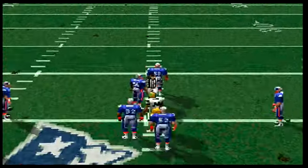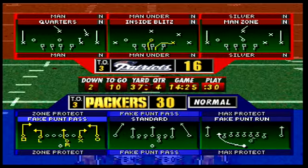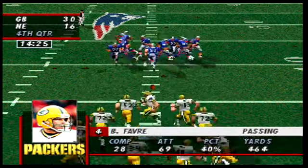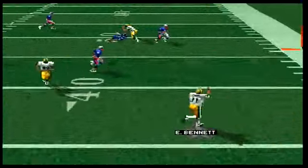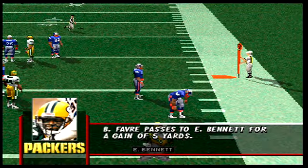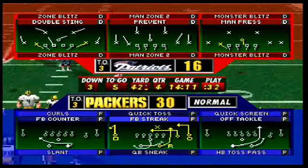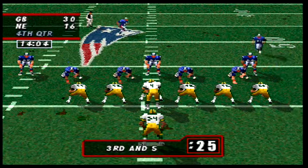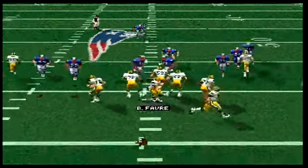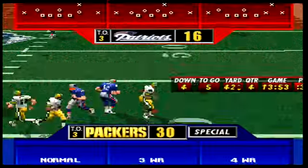Incomplete. So it's now second and 10 on their own 37. Bennett with a 5-yard gain on the pass. He barely gets back to the line of scrimmage.